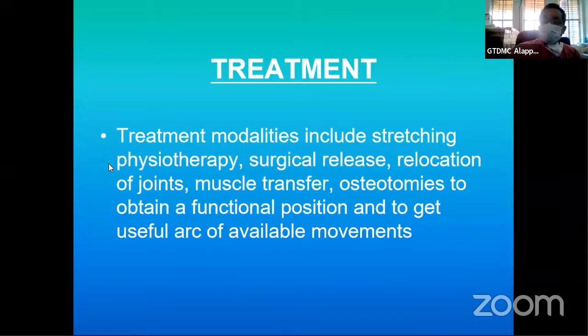Then one common finding that you find is a subluxated knee joint, and for that, you have to relocate the joint. You have to release the contractures, then only you will be able to relocate the joint. Then muscle transfer. Sometimes some muscles may be contracted, and their functions, if very important, can be replaced by other muscles which are available but not essential. By muscle transfer procedures, sometimes you can get results. Then osteotomies.